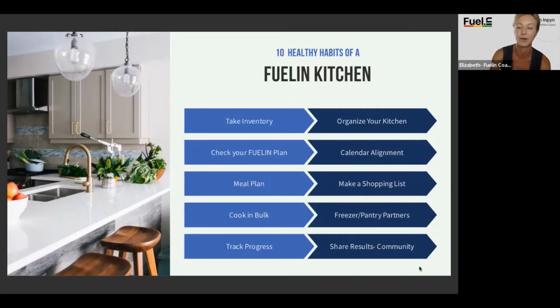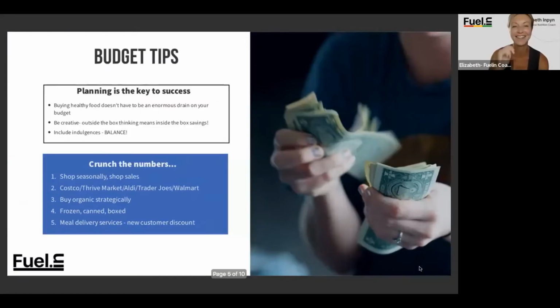Really a great tool. I know we're only on slide 1. We're all right. We're getting there. My fault. No, this is like the meat of the section.